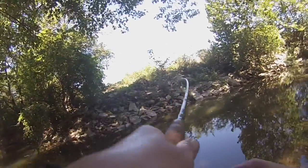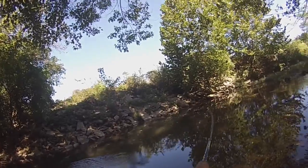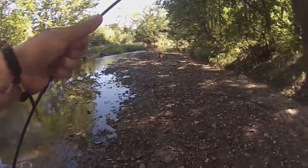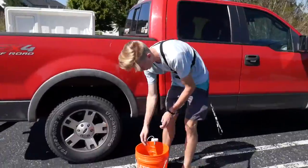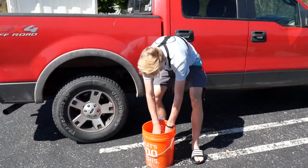Got one. This is a nice, good one. I think we should go put these up in the cooler. It's a good one. So we're making our first trip in here. We've caught 3 so far.